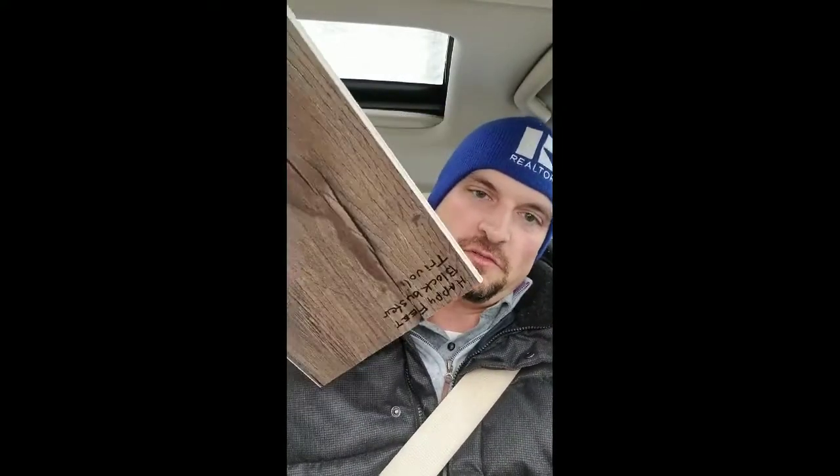Now, the next thing is what's called a luxury vinyl plank or a luxury vinyl tile. It's the same thing. The only difference is the shape. The luxury vinyl plank looks like this. It looks like this, okay? This is a luxury vinyl tile, okay?